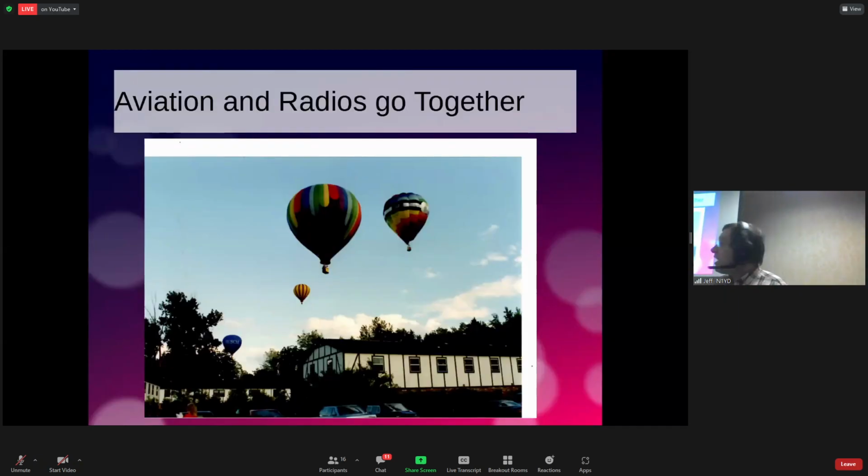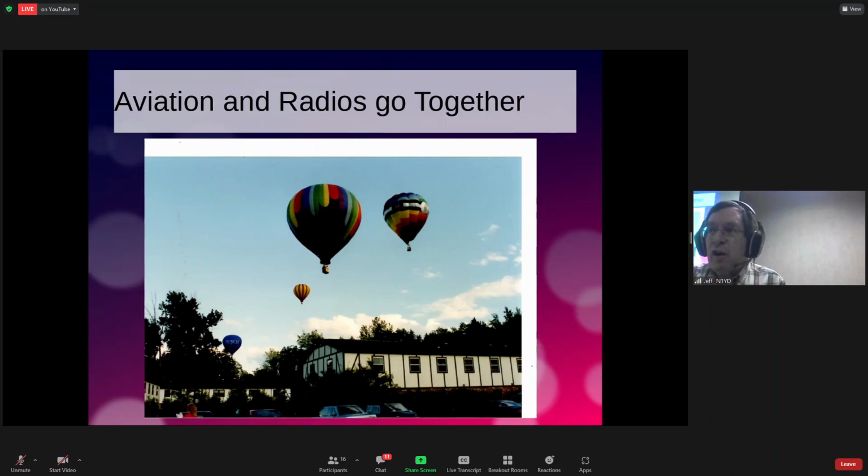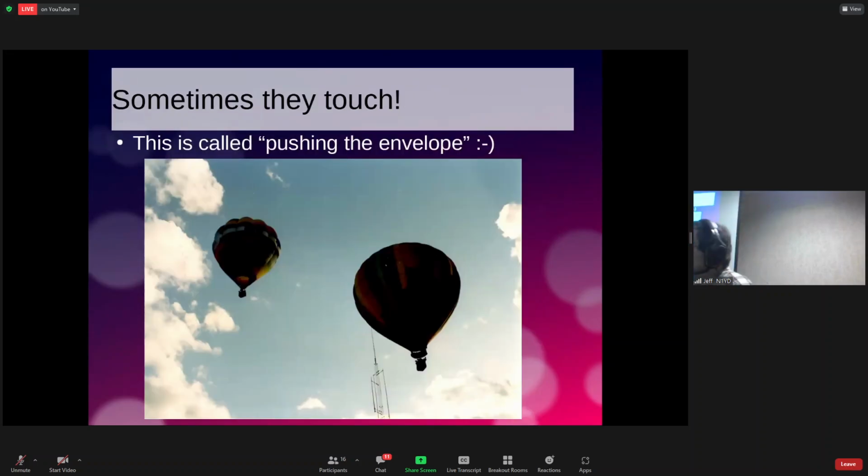Okay, so radios and aviation go together. I happen to live downwind of the balloon festival that used to be held at the Essex Junction Fairgrounds, and the balloons were right over my home. I live in that condominium, and radios and aviation don't just go together. Sometimes they actually touch, as in the tip of the antenna is poking into the balloon. So there are always these pilots who push the envelope, and I can't necessarily recommend it, but there they are. When you put up a tower, make sure to make it strong enough to withstand airplanes floating by and stuff like that, or balloons and so on.